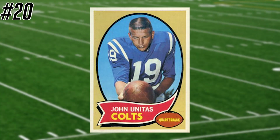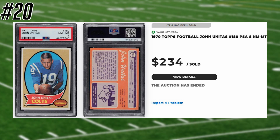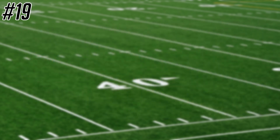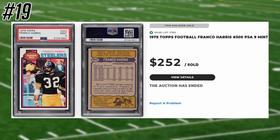We're back to the 70s to kick off the top 20 with this 1970 Topps Johnny Unitas, card number 180. This was a PSA 8 and it sold for $234. Up next at number 19 is this 1979 Topps Franco Harris, card number 300. This was a PSA 9 and it sold for $252.